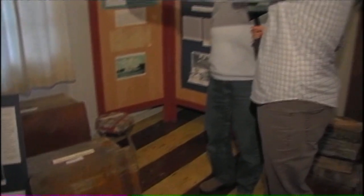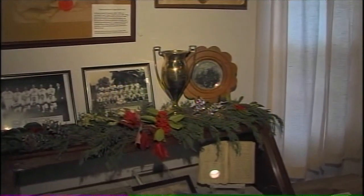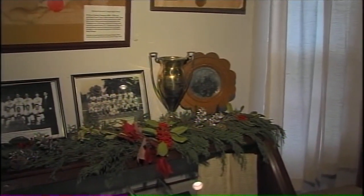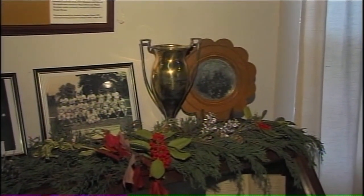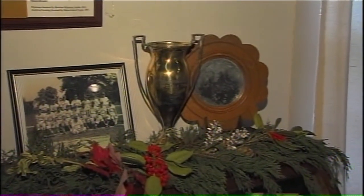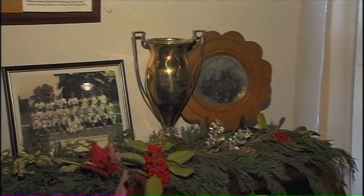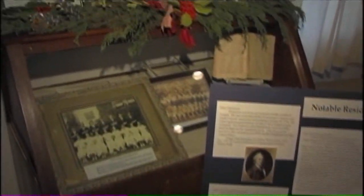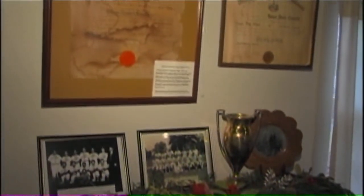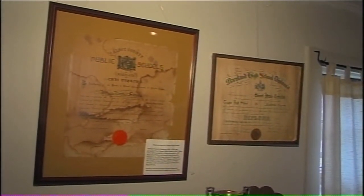And then also this trophy up here, which is interesting. Tell us about that. Well, there used to be a school here, both elementary and high school. The school went out of existence in 1944, but in 1916, we won the state championship in baseball, and so the trophy comes from that. The picture in the case is a picture of the team. And then above that, we have one of the largest diplomas I've ever seen. It dates from the late 1800s.